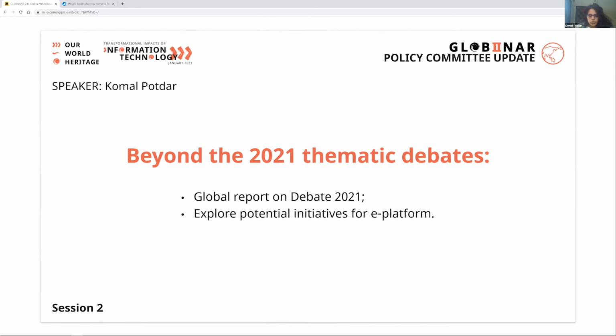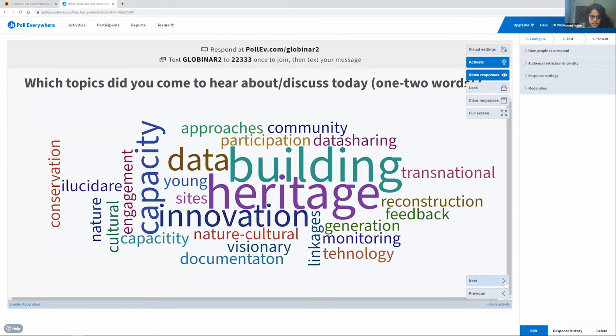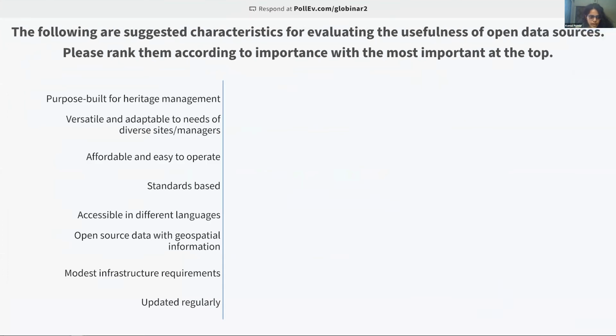And now we will go to a small poll question, which is basically to get your inputs for the characteristics of the different toolkits. So here we have listed 7 characteristics, such as purpose built for heritage management, versatility and adaptability to the needs of diverse site managers, affordability, standards, accessibility, open source. We want you to rate these characteristics ranging from 1 to 7, 1 being the lowest, 7 being the highest, as per your information, or if you have used them in the past. So you will find the link in the chat. We hope you access the link and answer these questions and rate these characteristics of the toolkit.